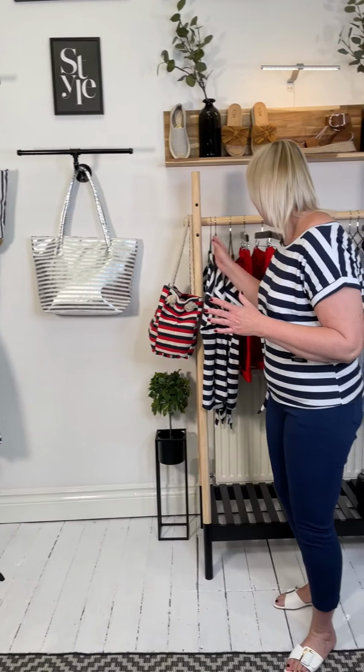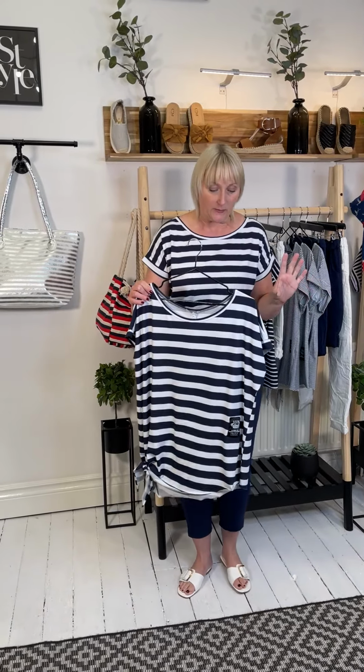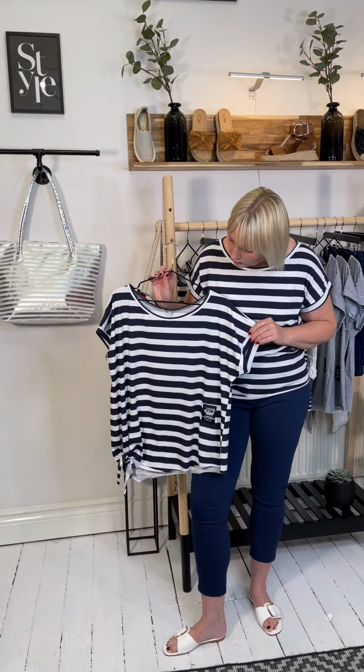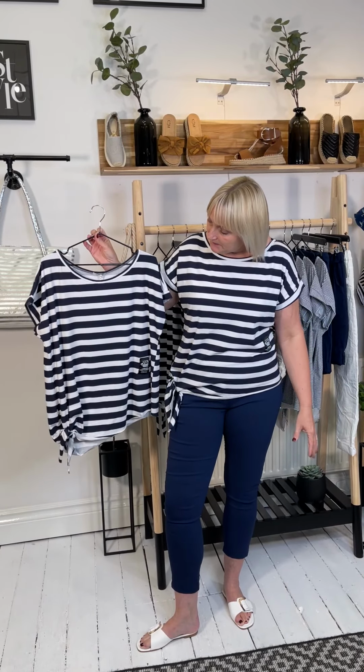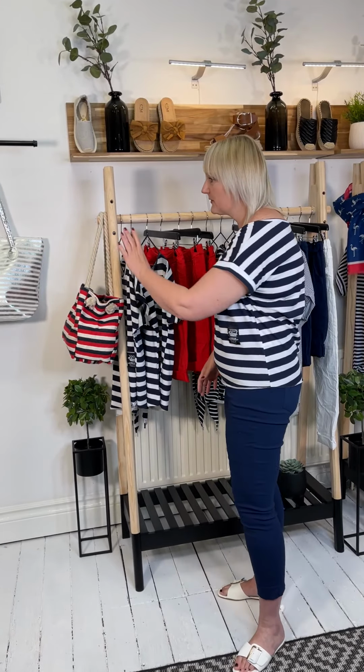So these little tees are £15. And we do various size stripes. So here we have what I would call the large stripe, the wide stripe. And it's obviously a true navy and a true white on that one there, £15. They are one size. I have teamed up today with Magic Trousers in navy. That could have been Magic Trousers in white. It could have been a pair of jeans from home.